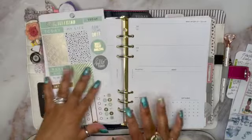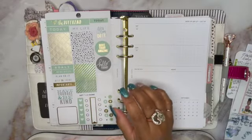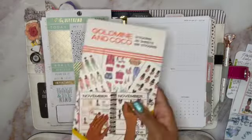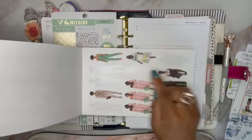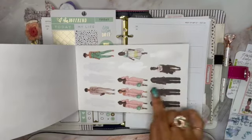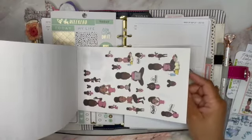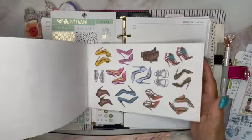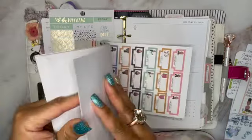Now that I have that, before I put these down, I want to see if I have a girl or a lady, one of these dolls that will coordinate with that. Actually, she will look pretty with it. So will she, with that purse. And again, this sticker book is from Goldmine Coco.